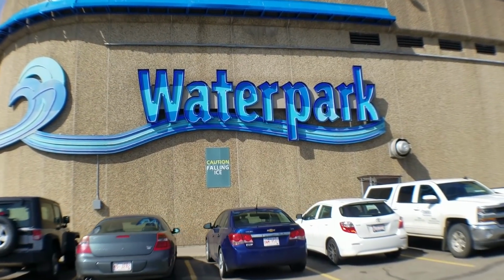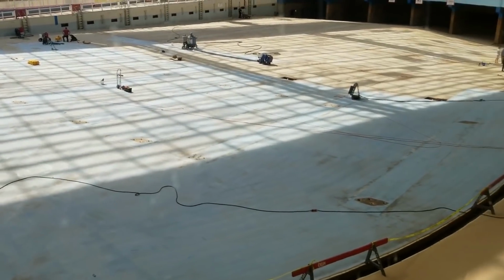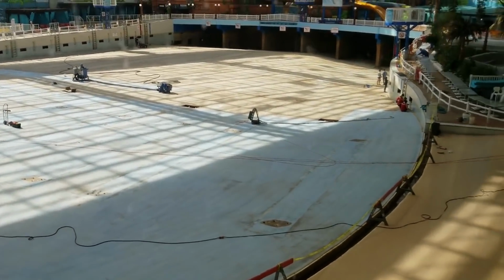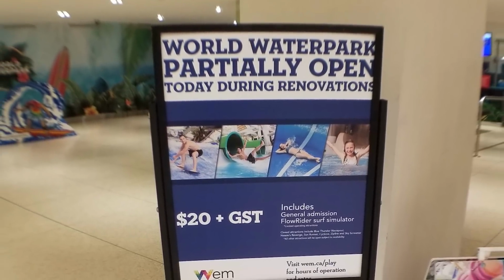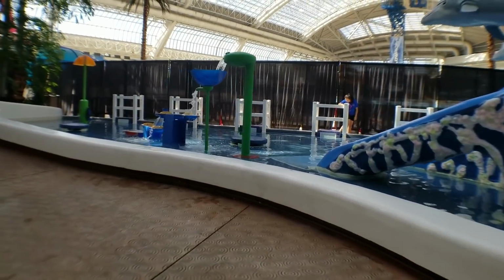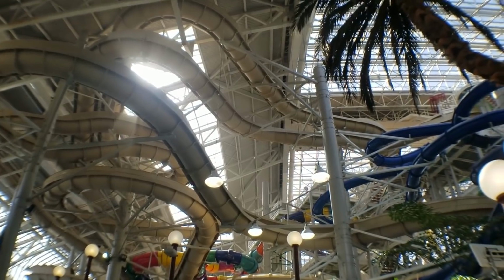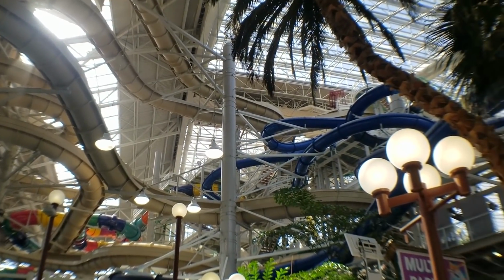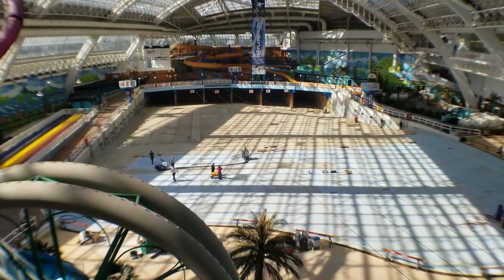What I didn't realize, however, was that there was a period of time between when they started working on the wave pool and when they completely closed the World Waterpark. During this time, the park was still partially open. For obvious reasons, everything beyond the wave pool was closed, but the slides were still going. I was going there to get some footage of the empty wave pool, but found that I could actually get into the water park. This gave me some great opportunities to get some shots of the work being done.